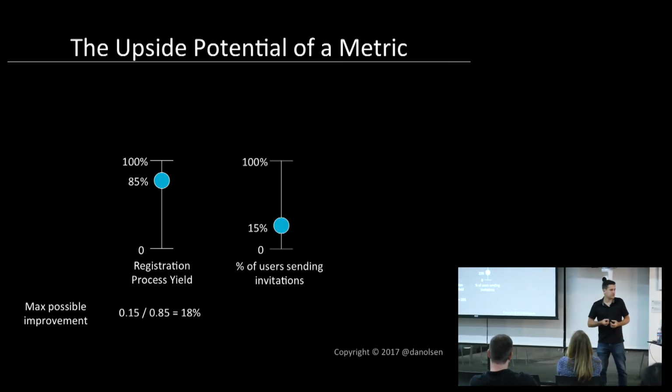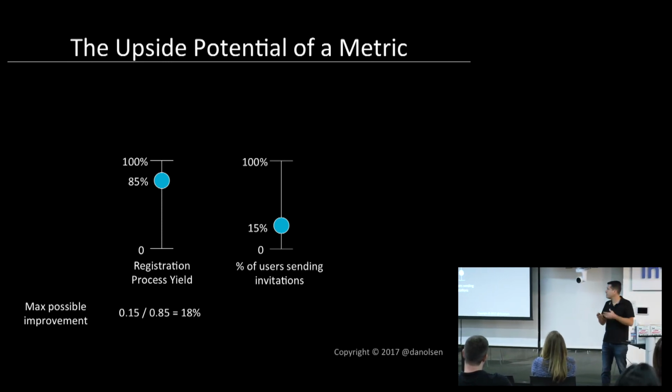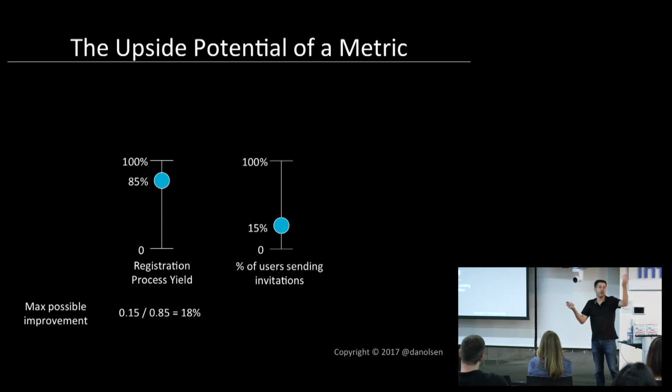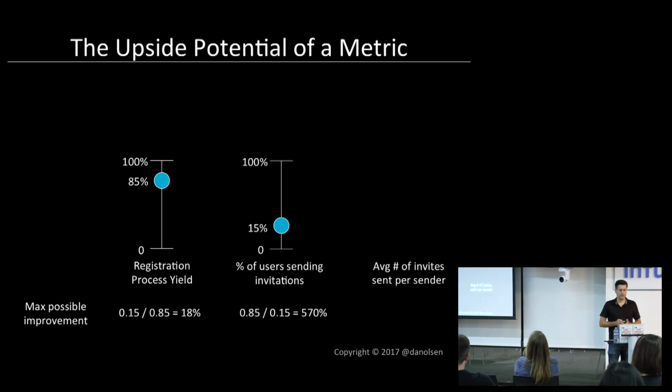The second one is also a percentage, so it goes from 0 to 100. Where are we at today? We're at 15%. How much headroom is there? I'm not saying we could get it, but just from a gap analysis, how much is it? 85%, right? Divided by where we are today, that's 570%. That seems a lot better. Again, I'm not saying I know for a fact we can achieve that, but all other things being equal, it seems a lot better. The third one is the average number of invites sent per sender.